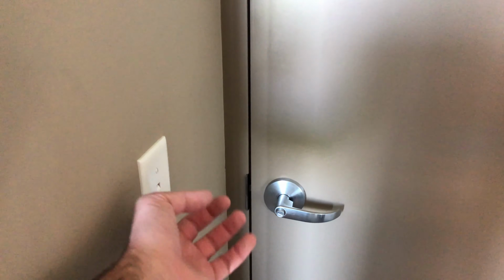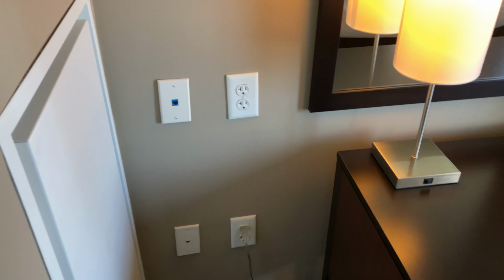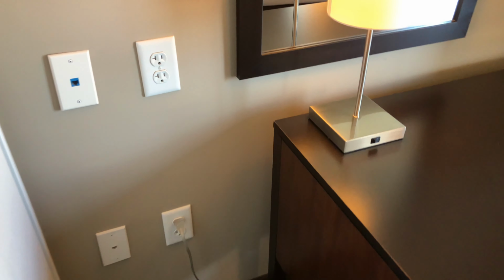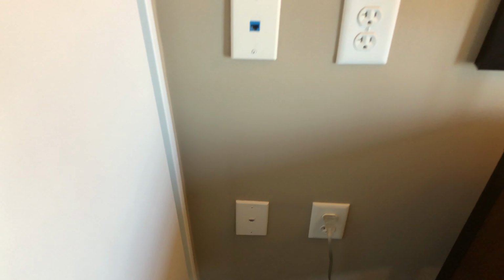So inside the bedroom, once again, we have a switch here that controls a lamp, and that's a switched outlet down there, so don't plug anything in. You want to charge into that outlet. We have an Ethernet port and a phone jack over here.